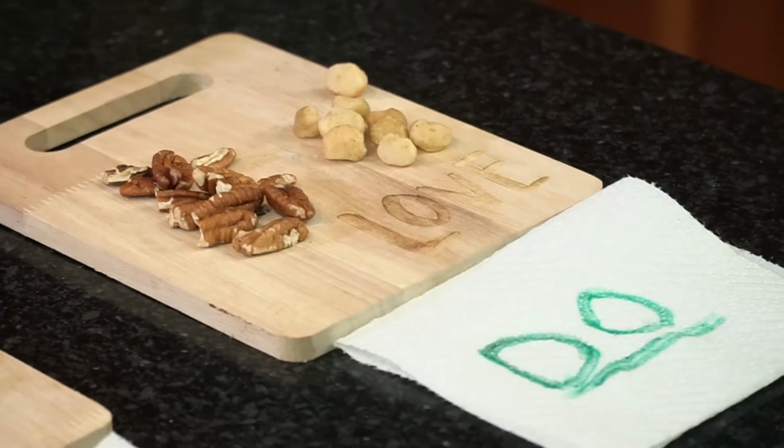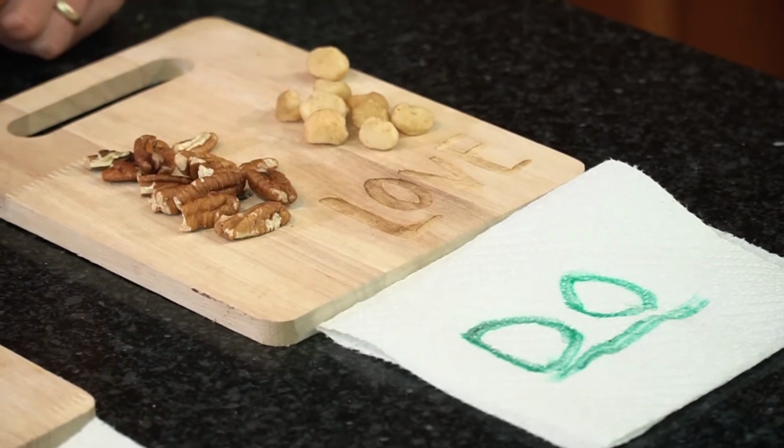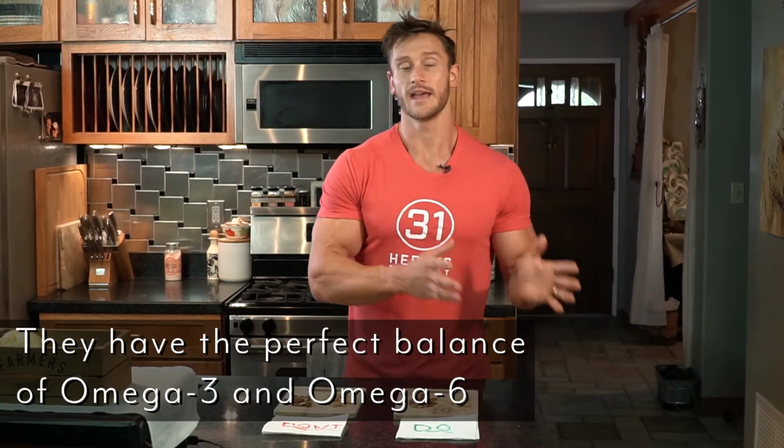The next one, macadamia nuts. And if you've watched my videos before, you know I'm a huge proponent of macadamia nuts. But there's a couple reasons why. For one, super high in flavonoids, so they actually convert into antioxidants inside your body. Number two, super perfect profile of omega-3 to omega-6 fatty acids. No imbalance. You see, the standard American diet has way too many omega-6 fatty acids and not enough omega-3s. These little buggers, they have a perfect balance of omega-3 and omega-6.